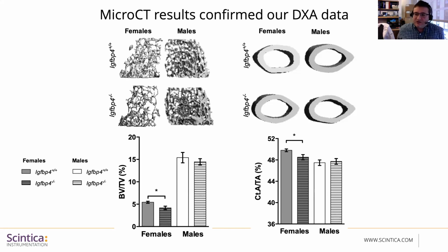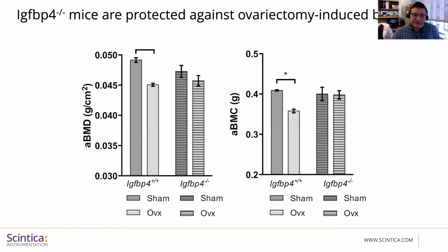So that was all confirmed. And so we were getting very interested in this difference between male and female mice. And again, I was very lucky that Vicky could do ovariectomy in the lab. So she showed me how to do this, and we ovariectomized those mice. So we took female mice at 8 weeks of age and we ovariectomized them to then look at their bones.